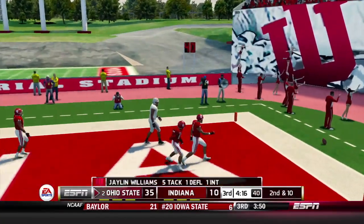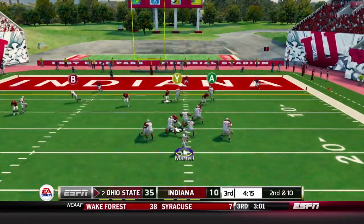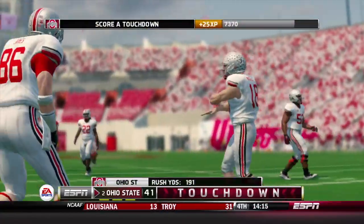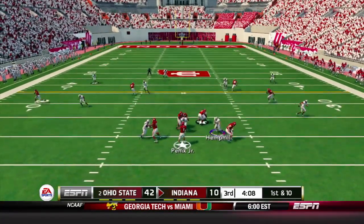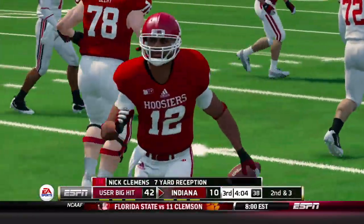Quick throw, almost intercepted. Scrambling around. The cavalry's coming. Tries to get around the corner. Touchdown, Buckeyes. I think they've just got to take some chances at this point late in a game like this. Throw the ball downfield and hope that your receiver can make some plays. There's a strike complete.